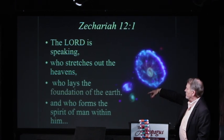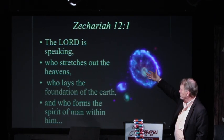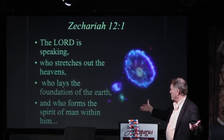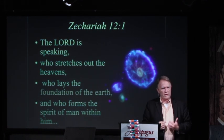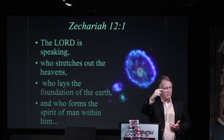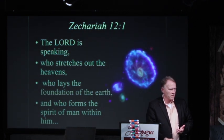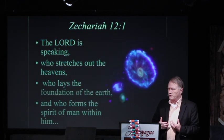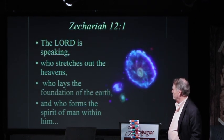Who stretches out the heavens, who lays the foundation of the earth. So we're moving from astronomy to geology. And who forms the spirit of man within him. So from astronomy to geology to psychology. The spirit of man. Or in the Old Testament, ruach, the spirit of man.